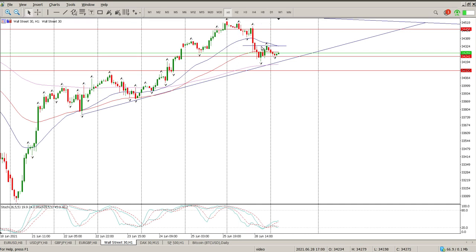So the reason why I put that high in there was because that's my stop area, and what I'm looking for is a break and retest. And I think what we can do is just delete that. And you're going to have to be careful, because what's going to happen here is the bulls are going to try and trap you.